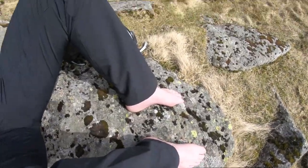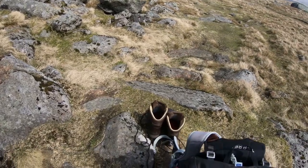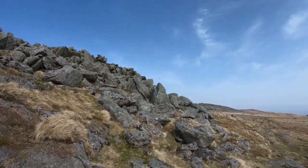Just stopped for a bite to eat, so air my feet out. Taking my boots off, feet were getting a bit hot. Got some quite thick socks on, so socks off, eat some lunch. They're now nice and aired. Time to go on, Carneddau, that way.